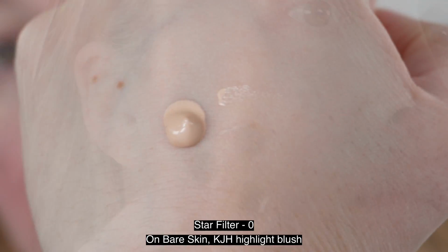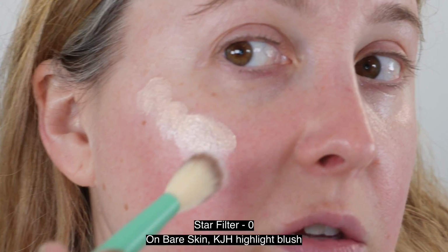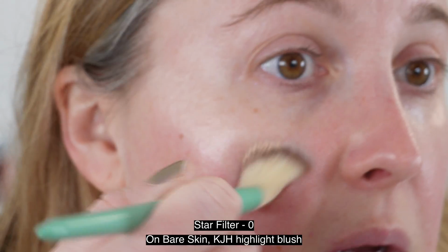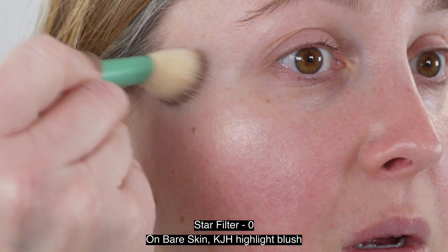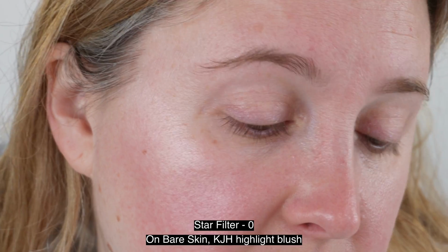So let's move on to the details and demos and talk a little bit about these. Now the Forever Star Glow Filter is a liquid highlighting concentrate or complexion enhancing fluid. It is multi-use. There are 10 shades. We have a 1-year shelf life, 30 milliliters or 1 fluid ounce, and it is made in France.